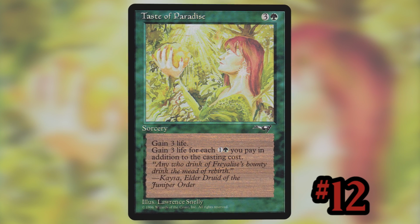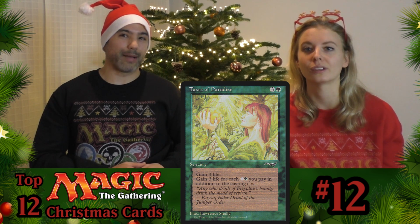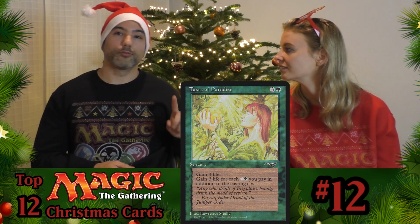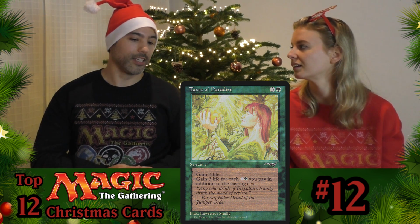It is a woman holding a very, very big apple. The size of your head. As big as your head. Fun fact, that apple is actually regular size, but it's her head. She has a particularly tiny head. Yeah, her head is extremely tiny.